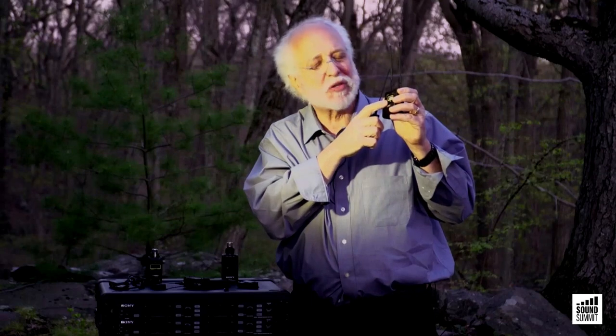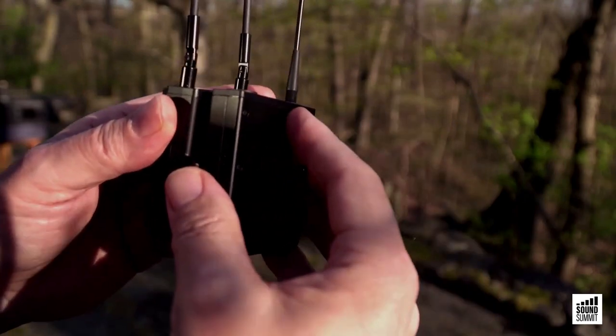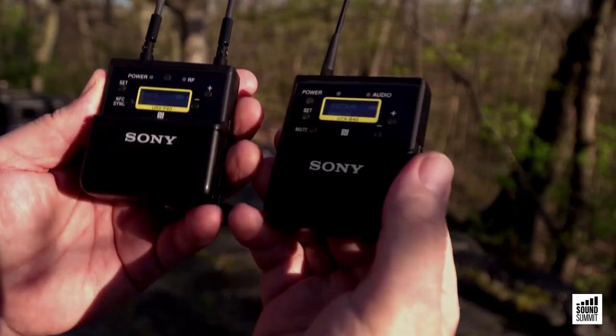Now, right below the display is a little NFC logo like we have on our cell phones, and also one on the transmitter. You basically put the two side by side, and the transmitter vibrates in your hand, letting you know that it's gotten the information and you're ready to go. Now, that's kind of cool.